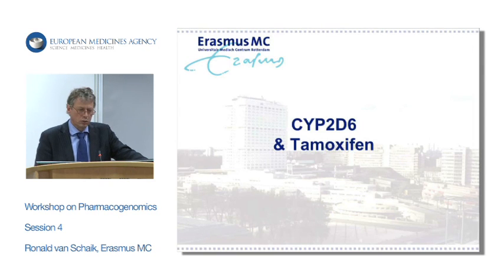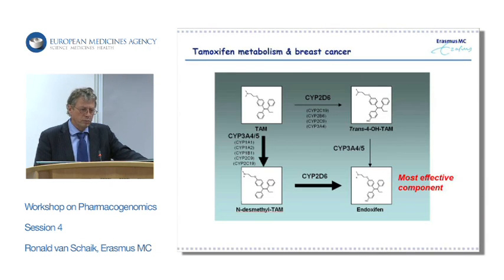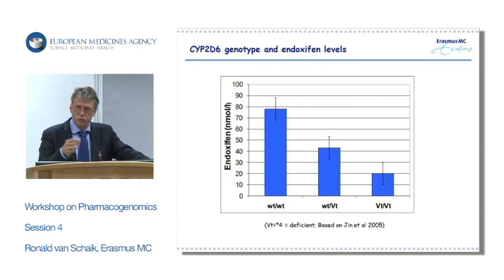So the second example, cytochrome 2D6 and tamoxifen, which was referred to just a talk before and also yesterday. Tamoxifen is metabolized in 2 steps to the active component, endoxifen, and this is also metabolized by cytochrome 2D6. So going to the oncologist, saying, should we do 2D6 testing here? First of all, are endoxifen levels influenced by the cytochrome 2D6 polymorphism? And the answer is yes. This is one of the first studies on endoxifen in 2005, showing that if you're wild type for 2D6, you have higher average levels of endoxifen compared to patients who are homozygous variant, completely on the other side, approximately a factor of 4. So we have some proof here that the genotype has an effect on the pharmacokinetics.